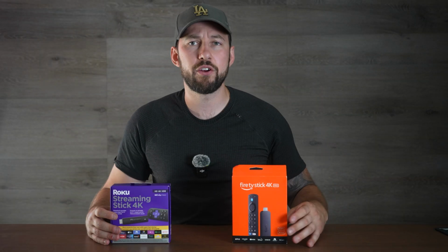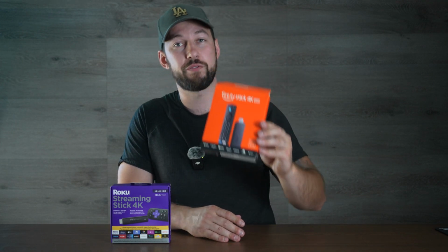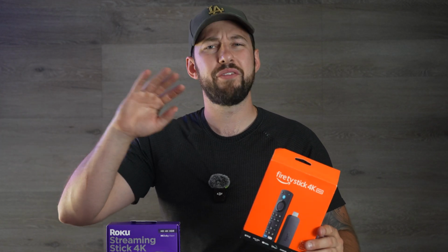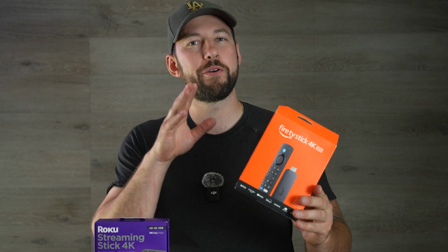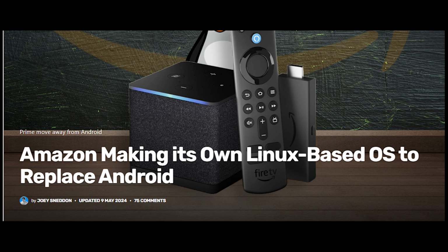Now, if you're a little techier and you want to install third-party apps and really customize your device, that's where the Fire Stick comes in. You can install third-party apps, and you can customize the operating system and the menu. There are some workarounds, but it can still be done. But like I said earlier, there is still a chance that on future devices, Amazon is going to move to their own custom in-house Linux-based system.